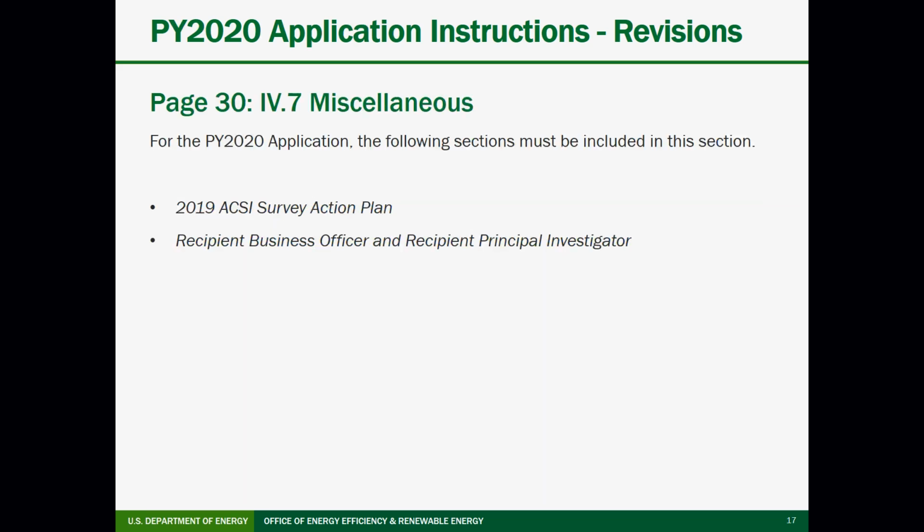Page 30, Miscellaneous. For the 2020 application, we requested some information on how grantees are responding to their ACSI survey. So you need to provide an overview of what activities you're going to undertake as a result of the 2019 survey and provide details on your plan or initiatives to improve program operations, training and technical assistance, communications with subgrantees, and quality of work. The grantee can also attach their ACSI action plan to their SF-424 and include a note within this section to alert their DOE project officer.